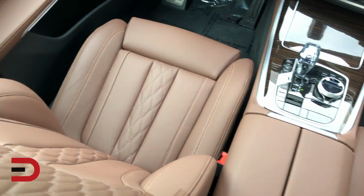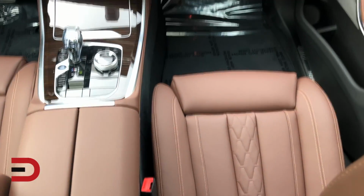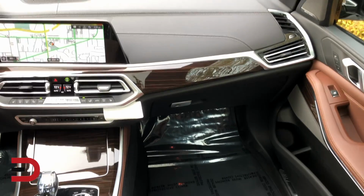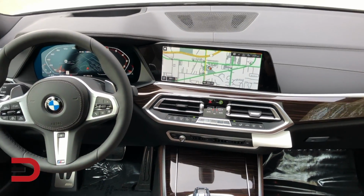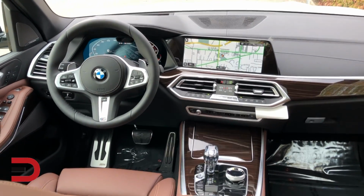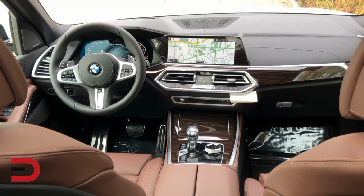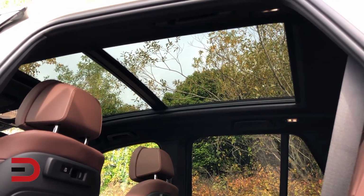The X5 is loaded with a long list of standard features that will probably be pretty attractive to a lot of you. The base trim level comes with a 10-speaker sound system, HD radio, BMW Connected Drive services, a rear view camera, obviously a power tailgate, engine stop-start, parking distance control, and this beautiful panoramic moonroof.